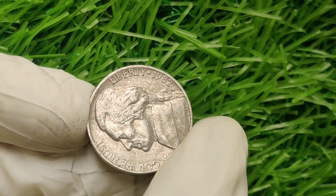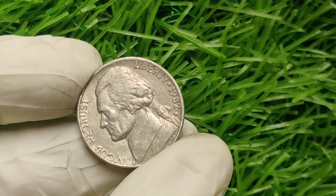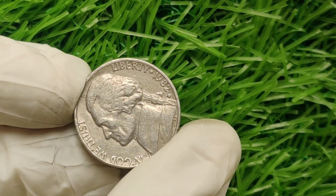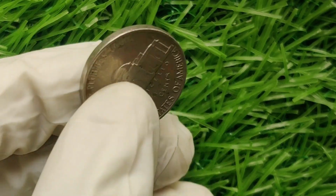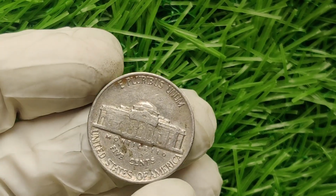So, what does this mean for you? If you have a Jefferson nickel sitting around, don't underestimate its potential. Take the time to carefully inspect it, and don't hesitate to seek out a professional coin grader to get an accurate valuation.